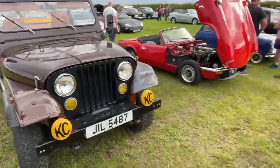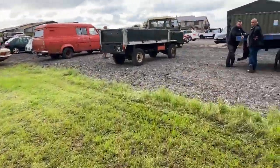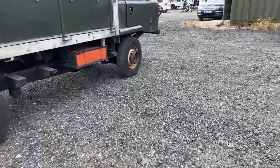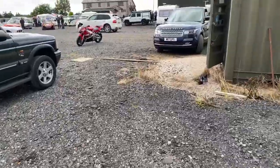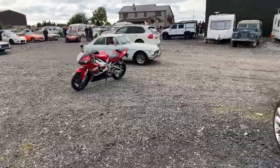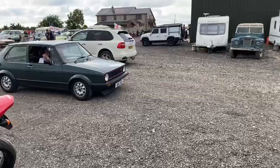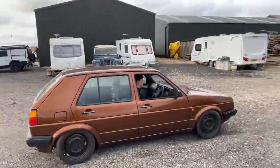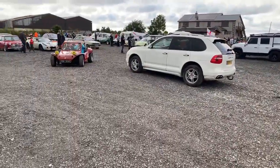People are starting to head off. Mark 2, Mark 1. Let's see if we can get them leaving. Oh dear. Little MG. A Mark 1 Golf, whether it's a campaign remains to be seen. And a Mark 2 as well. Can't tell what engine's in it. And the VW Beach Buggy as well.